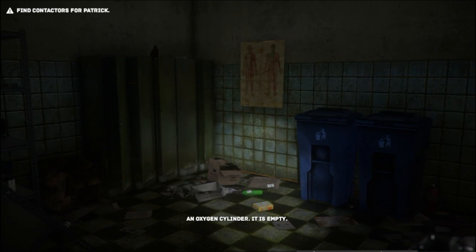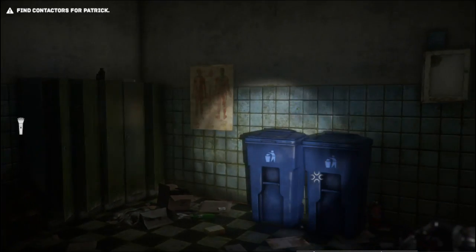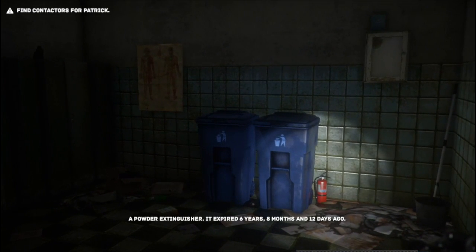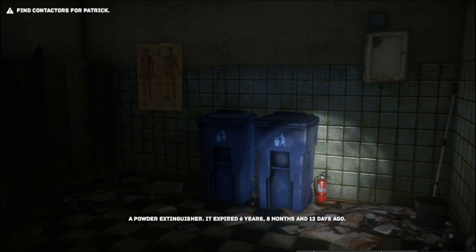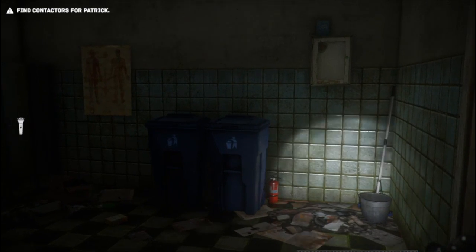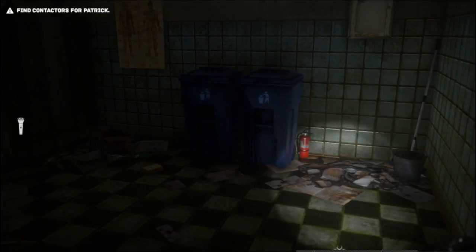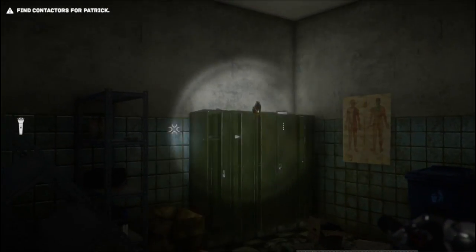An oxygen cylinder. It is empty. Ah, well, at least we've got plenty here in the room. Although I don't know if you need oxygen, do you? A powder extinguisher. It expired 6 years, 8 months, and 12 days ago. Oh, well that's a shame. An empty metal container. Oh, good. Seriously, I can't find this final contact. Whatever it is. They said it was just contacts, didn't they?